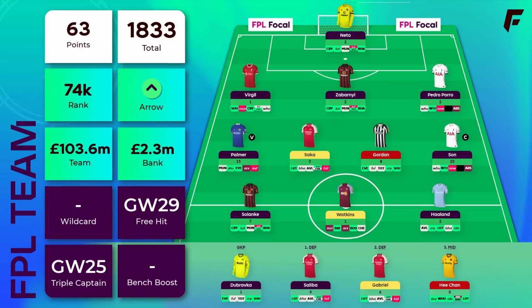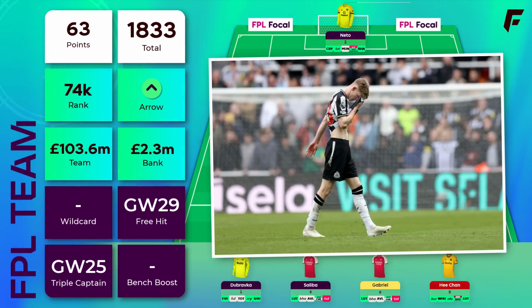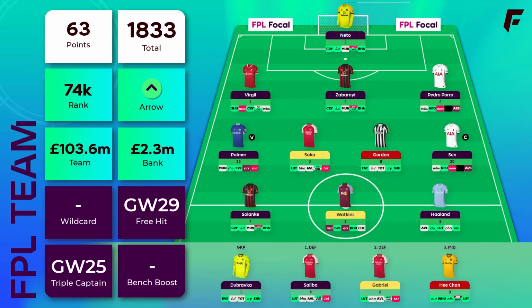with Newcastle beating West Ham 4-3, thanks to a hat-trick of assists from Gordon, only to go on to get a second yellow for kicking the ball away. Well played if you had Isak, who put up a 15-pointer, his biggest score of the season. Solanke's slotted his 16th goal of the season, only Haaland's got more. Salah and Watkins also have 16.